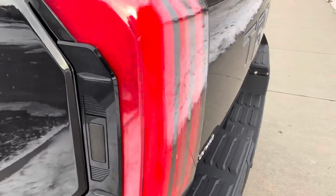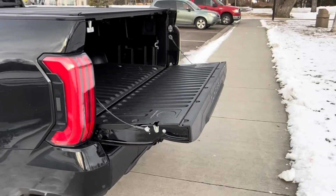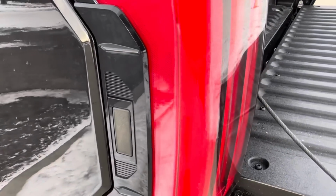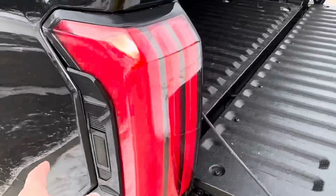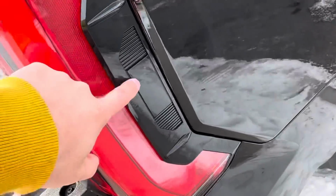You got the little swanky button here to release the tailgate. Kind of gimmicky, but whatever. I mean, it's cool. It's kind of strange that they didn't put it on both sides, because it looks like they could have easily done that, right?